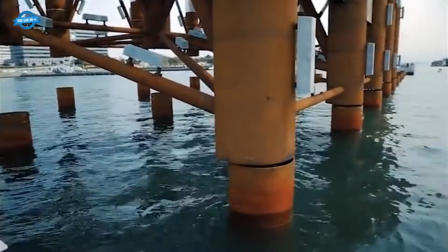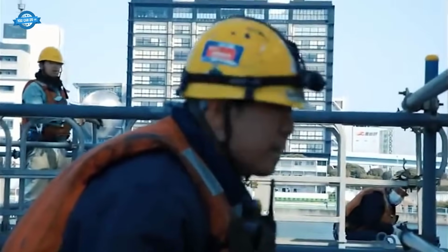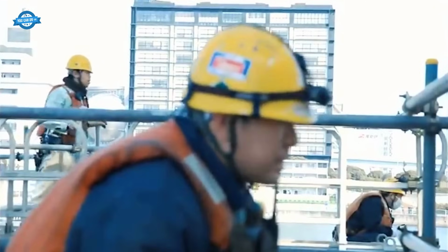With meticulous attention to detail at every station, the highly precise jacket installation is achieved through teamwork and collaboration.